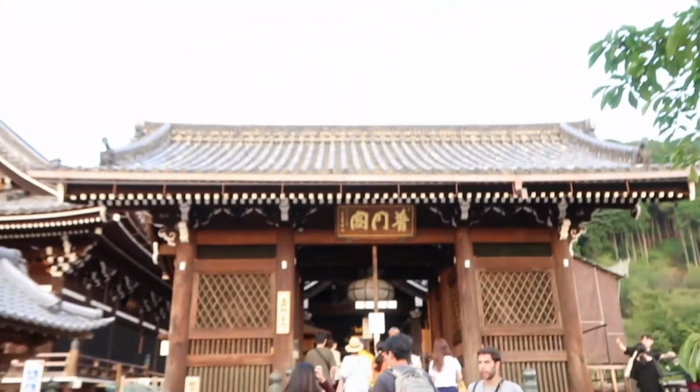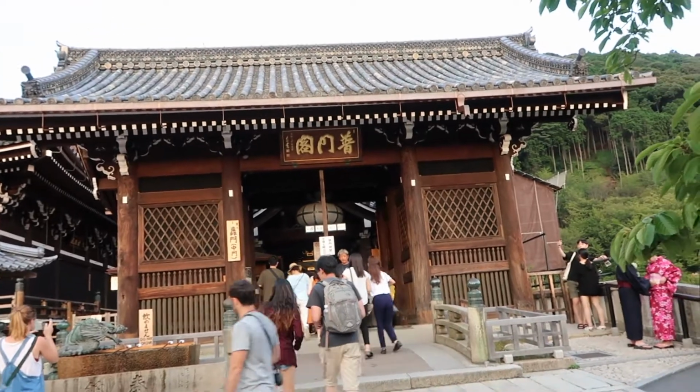He found a statue which he believed to be one of the Buddhist deities. So he put it in the mountain here and he built the original temple. And then later on, the whole complex was built over it. And there it is. Let's go and have a look, hey?